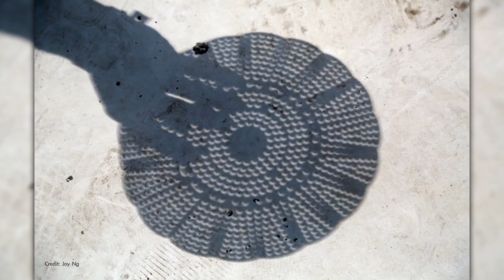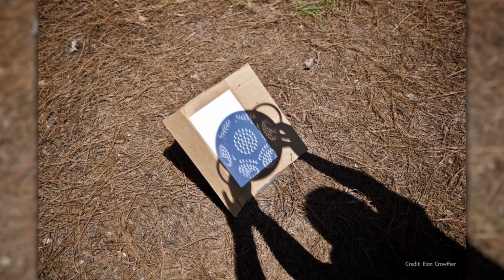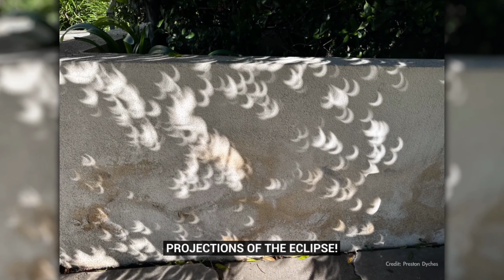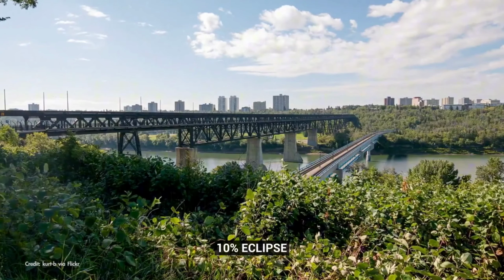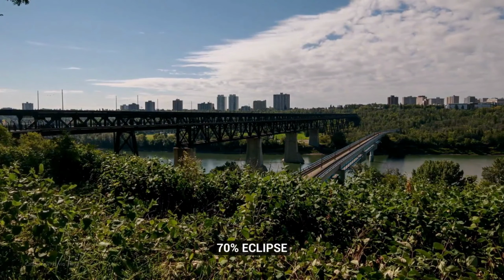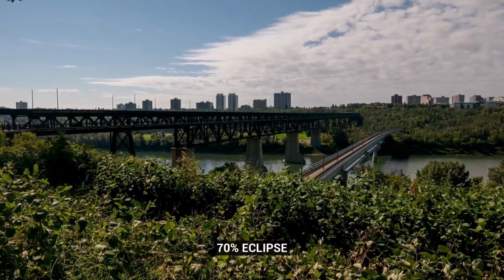One of the easiest methods is something most of us have in our kitchen, a regular colander. These make excellent pinhole cameras that project the eclipse onto the ground. And barring that, the sun dapples that filter through the tree leaves do something very similar. It's also fun to note the eerie way the sunlight dims during the eclipse, especially in places where the moon covers 80% or more of the sun's disk.